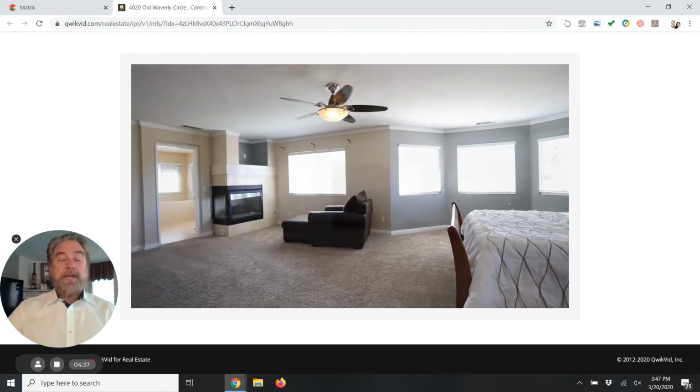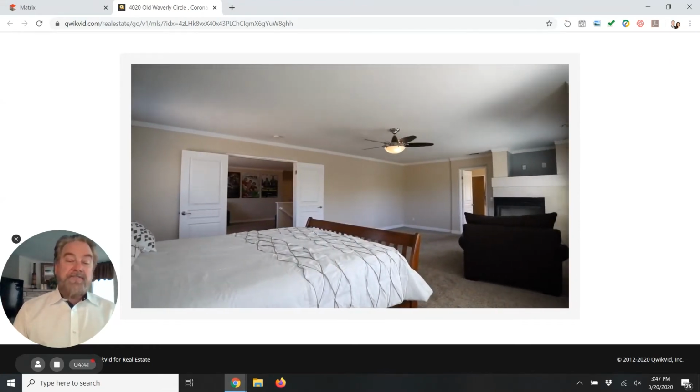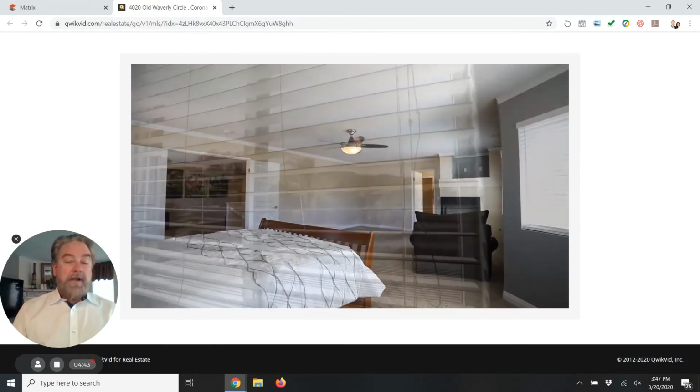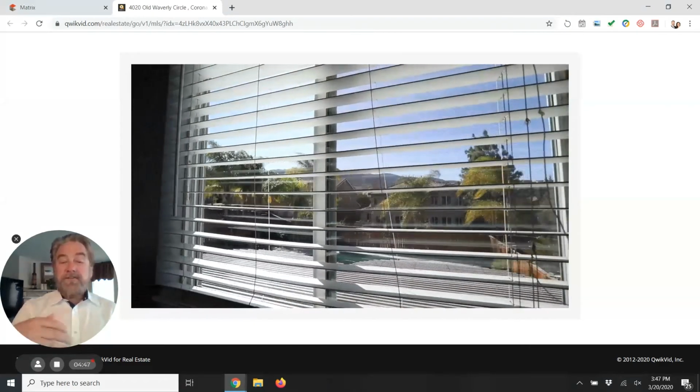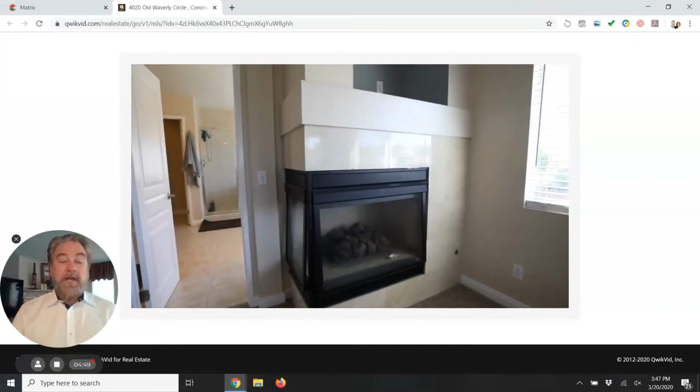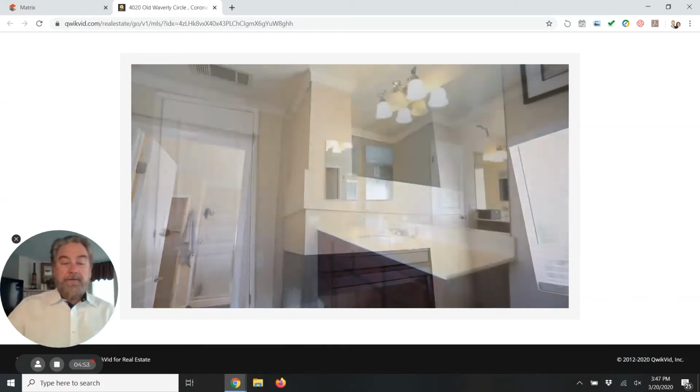This is the actual master bedroom. It looks back to the backyard. It has a ceiling fan. It has a fireplace. A lot of room there. You can have an in-suite. That's just looking out from the window. You can see through the backyard, and you can see the mountains as well. Start up the fireplace for a warm, cozy evening for you.